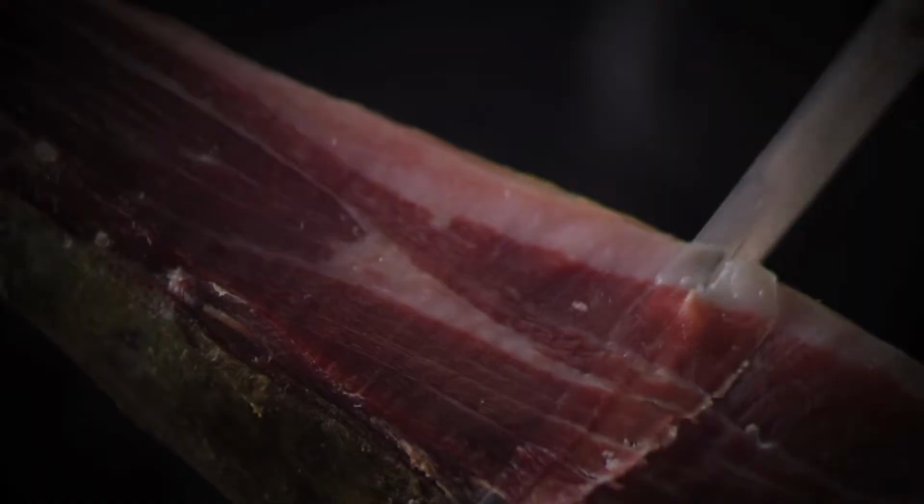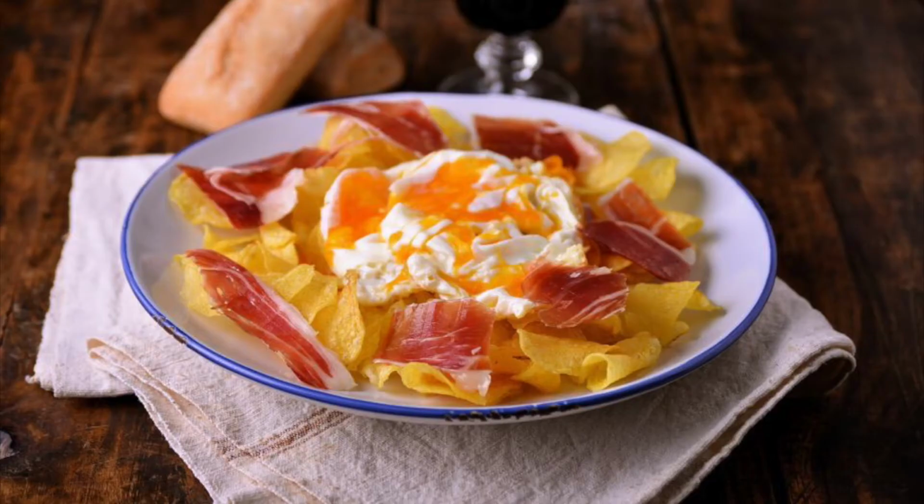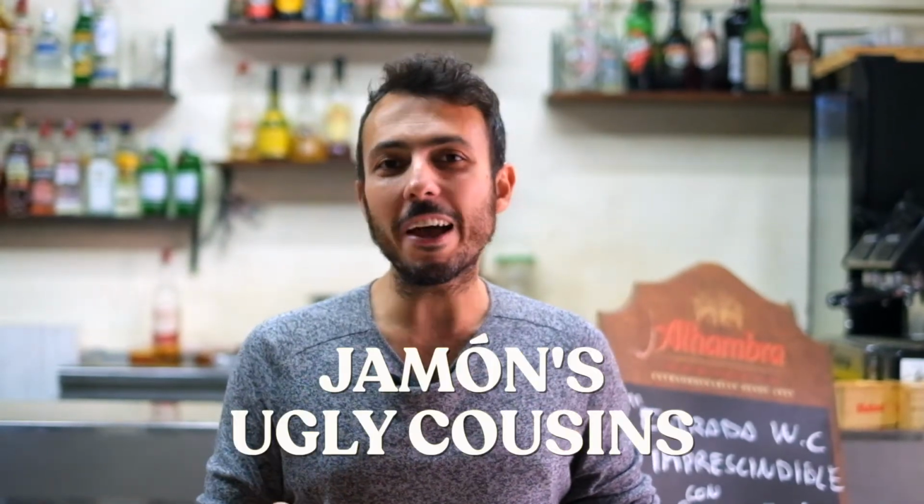Spain, the land of chorizo and jamon. Everyone that comes to Spain wants to have a little bit of ham. Maybe a ham of its own, or a ham in a little sandwich, or with eggs. Everybody's obsessed with ham. Although ham is delicious, there are plenty of other cold cuts, other charcuterie items that are underrated, but are outstanding, are marvelous. So this video is all about it. Let's try the jamon's ugly cousins.